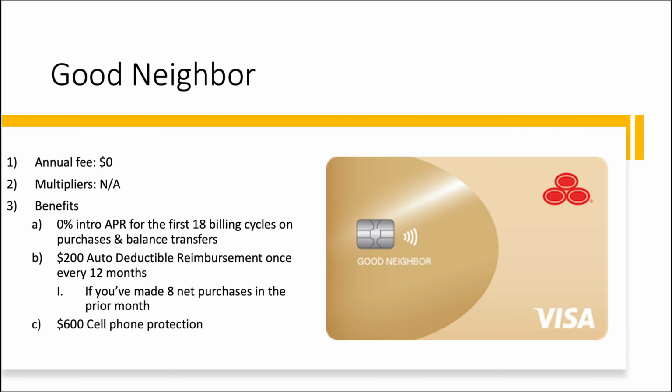We have three. There are two personals and one business, so we'll start out now. And the first card on the list is the Good Neighbor card. I see what you did there, State Farm. It's just like the commercials. So anyways, the Good Neighbor card clocks in at a $0 annual fee. Now, there are no multipliers to be had, and the reason for that is because under the benefits section, this is their balance transfer card.